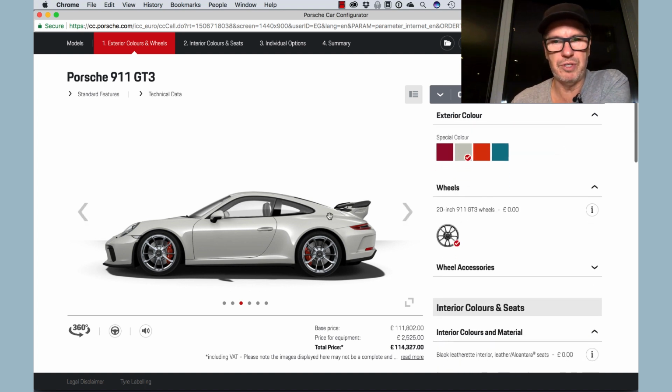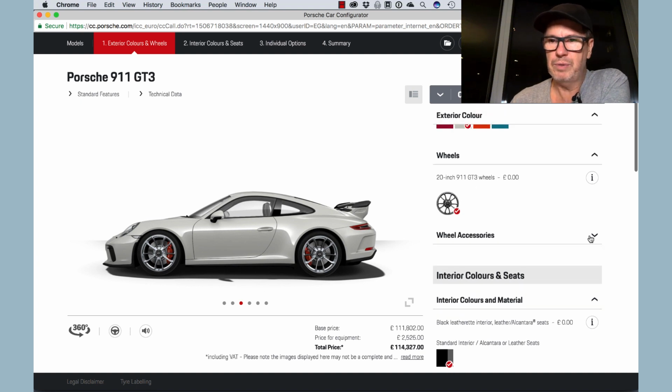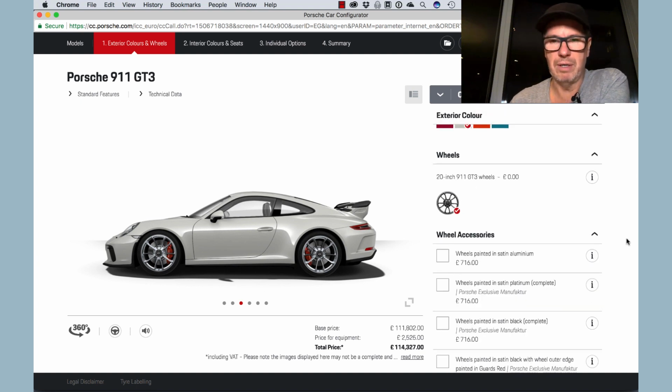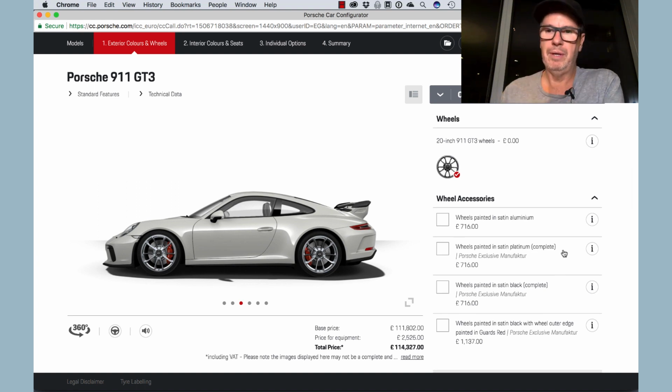At the moment, this is showing the GT3, not the GT3 Touring. Let's get to that in a second. The wheels on my 911 997 are painted in satin platinum. There is an option for the satin platinum in the GT3, because my wheels on my 997 were based on a GT4 wheel. You can get the wheels in satin aluminium, satin platinum, or satin black.